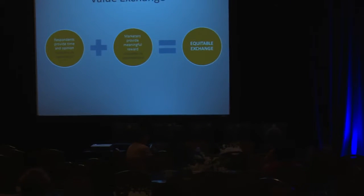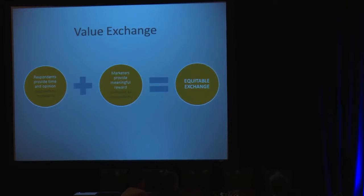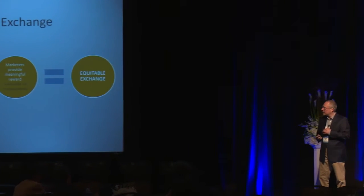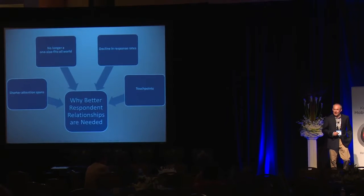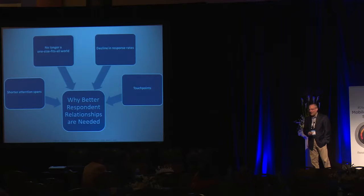Just to take a step back, when we think about incentives, the value equation, as I like to say, is a pretty simple transaction. This coveted community, which is the lifeblood of marketing research, is providing us time and their input. And our obligation as researchers is to make sure we pay it off in kind. Especially since you consider that so much has changed and that consumers' expectations have changed of how they receive payments, where they receive them, and what choices they have.